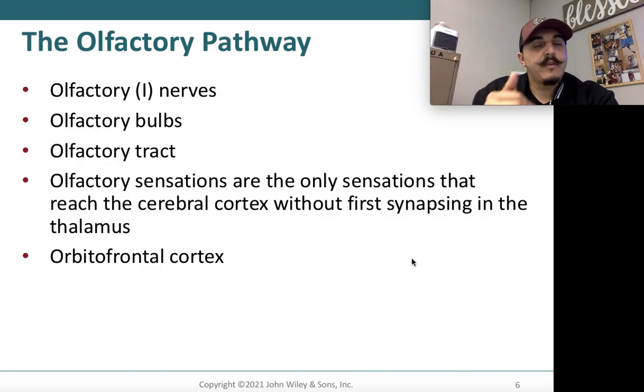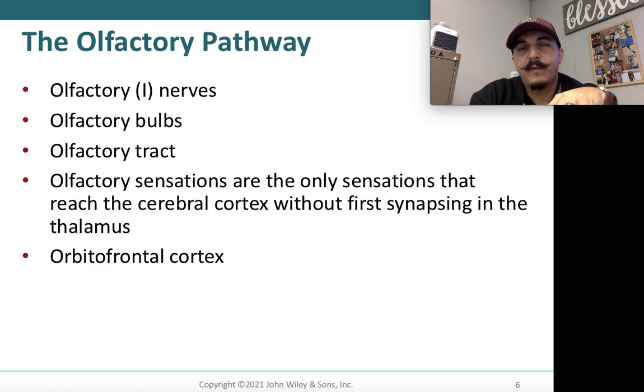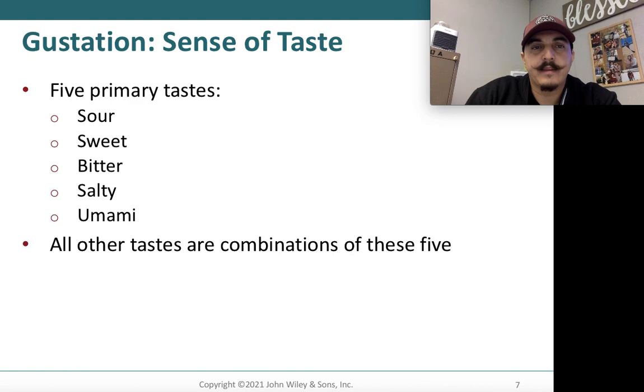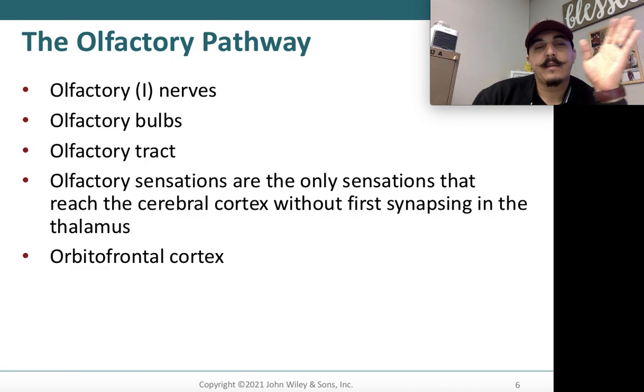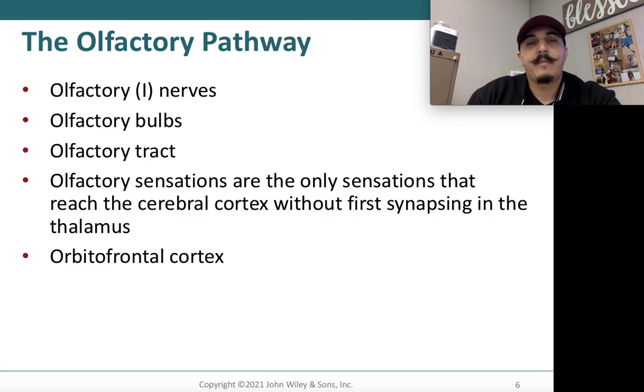Pretty much there's a little pathway. We're not going to get in depth; that's a little more physiology, but basically you've got your nerves, your bulbs, and your tract. The sensations reach the cerebral cortex without synapsing in the thalamus. They go straight up towards the orbital frontal cortex. So that's going through the nerves, through the bulb to the tract, and then to that cortex. That's a little mini pathway that goes through structurally. Again, I don't want to get into the physiology of it because it's going to be a little more intense, but that's for another class.